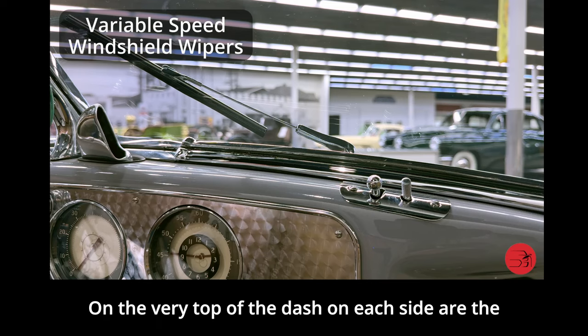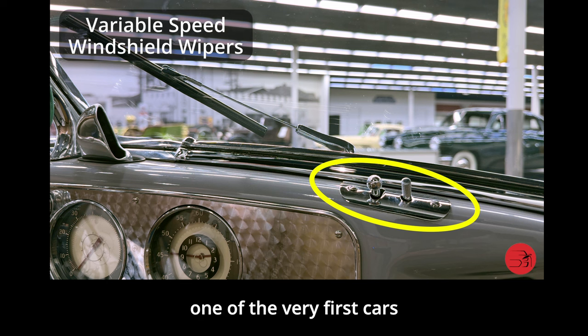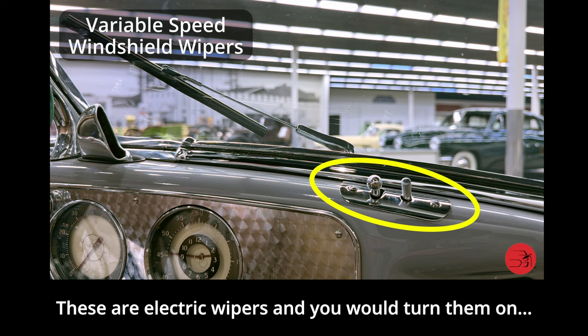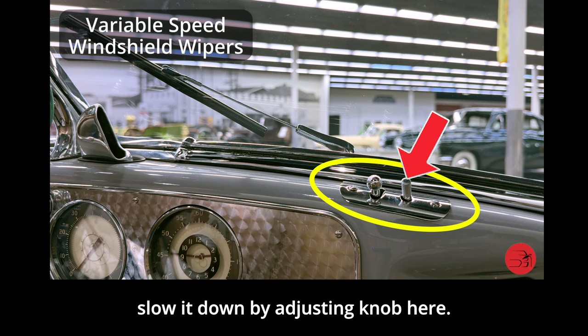On the very top of the dash on each side are the windshield wiper controls. And Accord was one of the very first cars to have variable speed wipers. These are electric wipers, and you would turn them on, one control for each side, and you could speed it up or slow it down by adjusting the knob here.